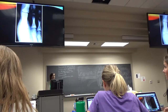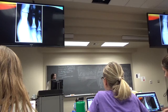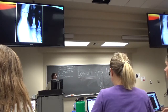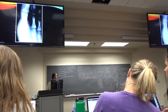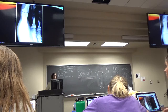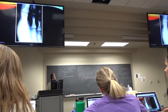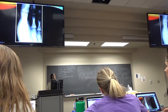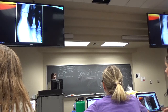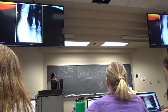Okay. Big toe. I definitely think that's a 4. What do y'all think? Because you see the force may have come in through the joint, or the force may have come from out here, but it's gotten a part of the metaphysis, went through the growth plate, exited into the joint. That person's going to be at risk for arthritis later in life. So probably a 4.